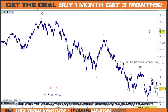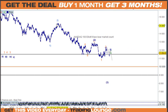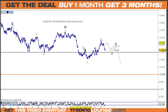We've got 2 bearish counts. This is one bearish count where we have 1, 2, 3, 4, 5 down for 1 and 2. And then we have down for 1 here and ABC back for 2. And then we would have down for 1 here. We've been working an ABC back for 2.